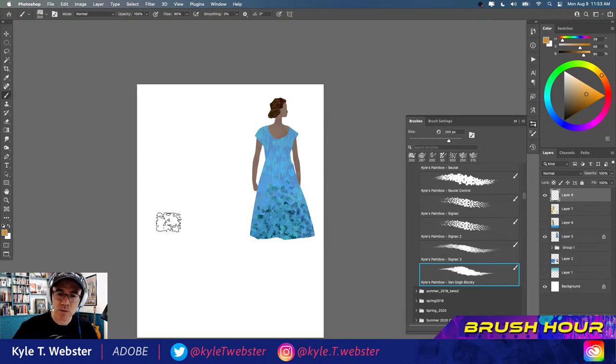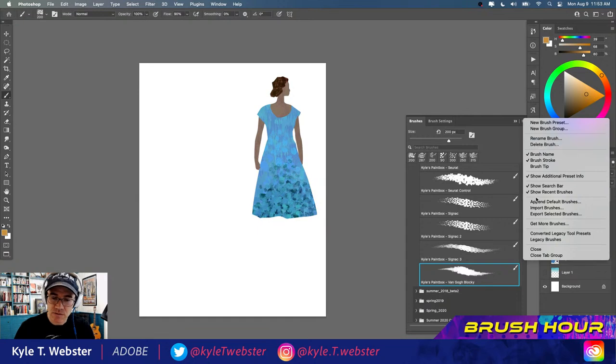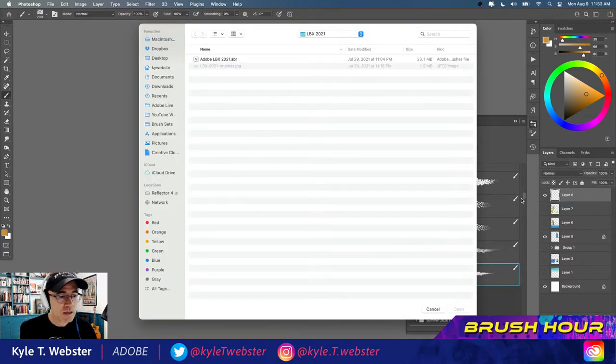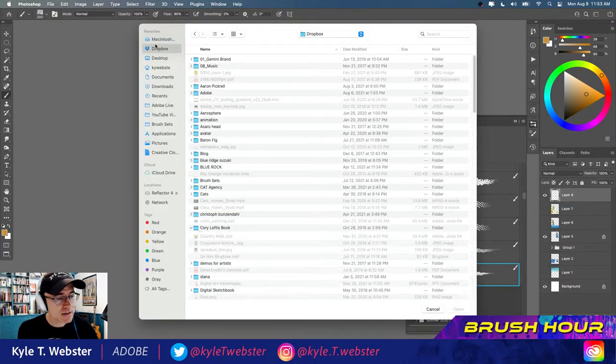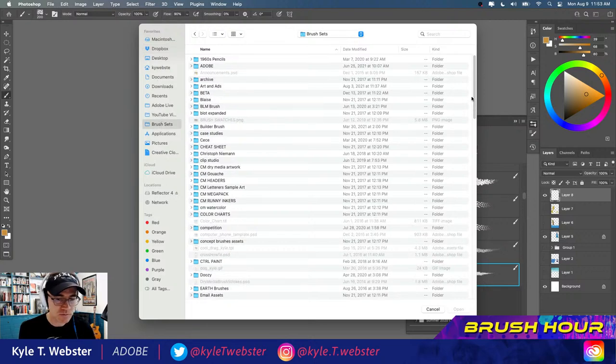Now, quick thing to mention is smudging. You want to smudge with some Impressionist brushes, right? That would be fun and that would be useful. When you grab those brushes, there are smudgers. I don't have them loaded at the moment, so I'm just going to grab them. Bear with me for a moment.